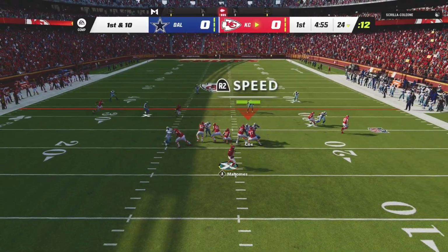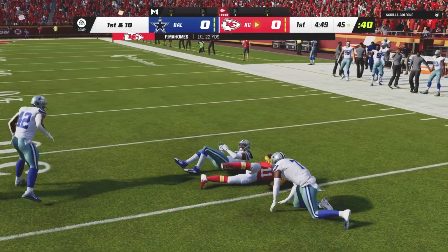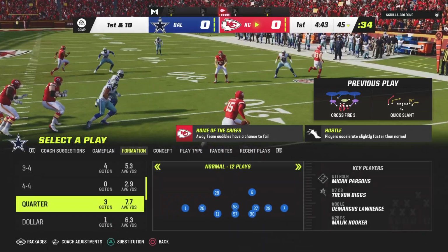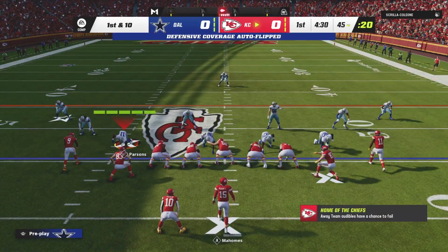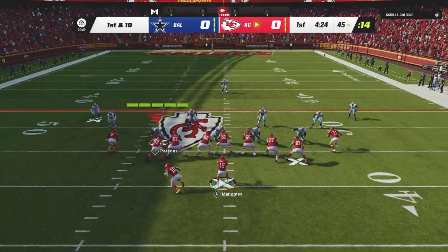Right to the air is Mahomes. Flush to his right. Man open, that's Marquez Valdez-Scantling. And they'll get it all the way up about 5 yards shy of midfield. A well-executed 22-yard gain. We talk about mobility on quarterbacks all the time. Here's where it really pays off. Able to move, evade, and is accurate throwing on the run and picking up a first down.